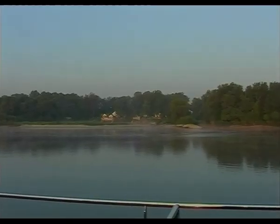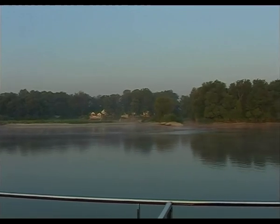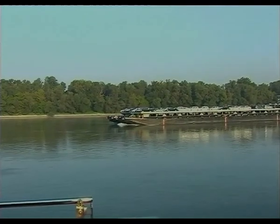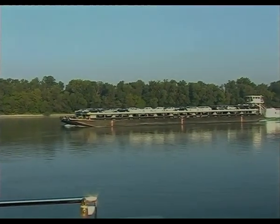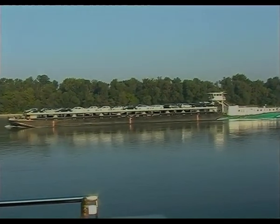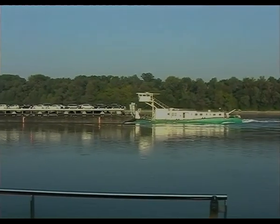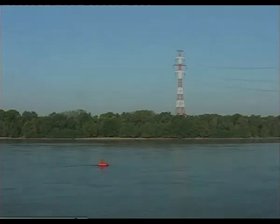The river here is about 500 yards wide. Trade cars, probably both new and used, are being exported to lands downstream. Preparation for our next mooring.